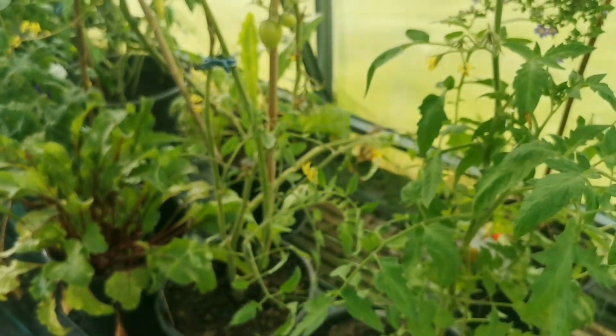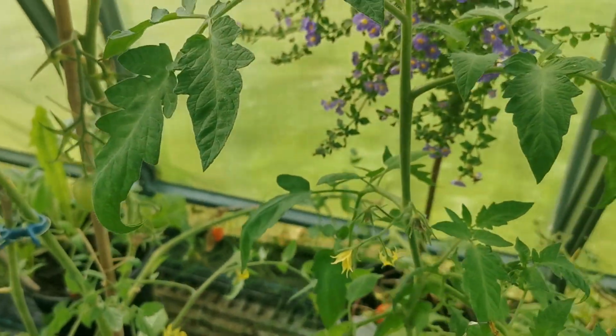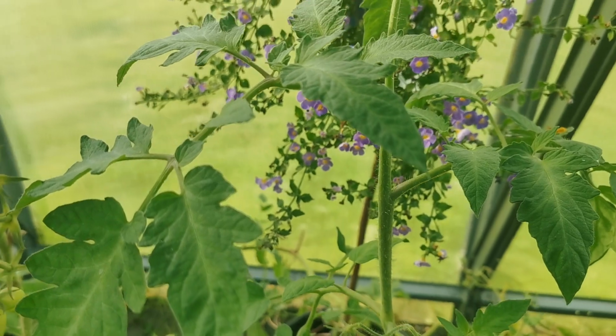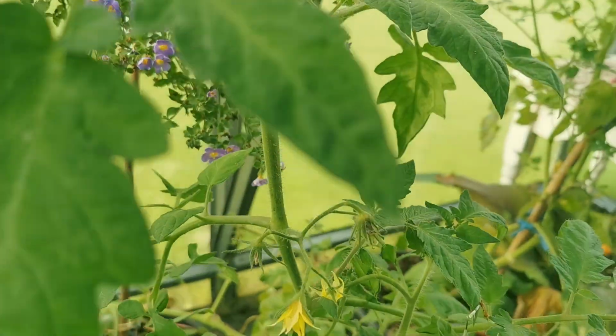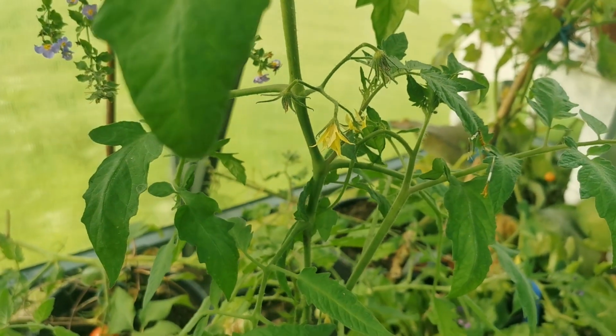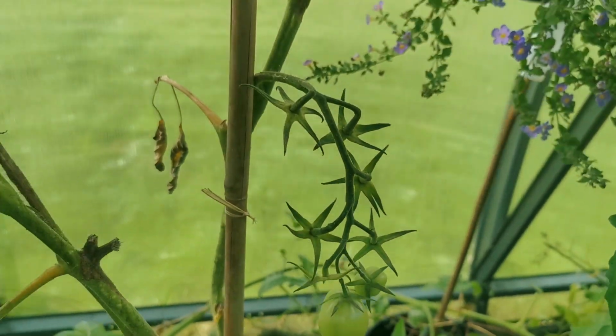You can see they're growing away. I think these ones are, what are these ones? These ones are the plum cuttings. So they're fruiting away there. Well, they're flowering away. We'll see the fruits come on them.